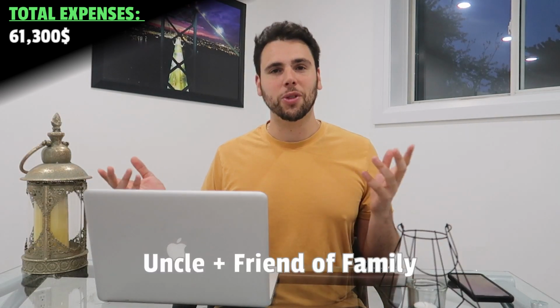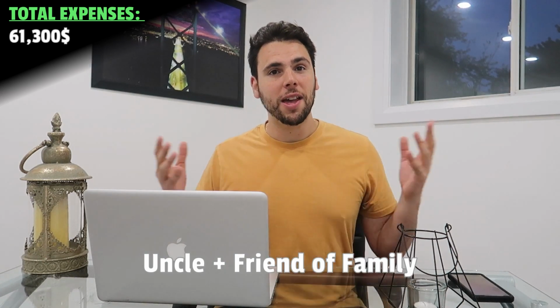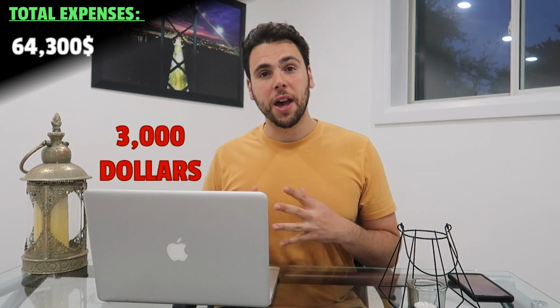Following that, we had our shelving. Again, an uncle, or you can even call it uncle and friend of the family, helped us build these. They gave us a really good deal. I helped them do some of the work on that. That was another $3,000. They did all of our wooden shelving. That's basically what we started with.